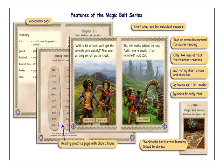A reading practice page with a phonic focus. Only 3 or 4 lines of text for reluctant readers. Motivating illustrations and storyline. Short chapters for reluctant readers. A vocabulary page to develop vocabulary.